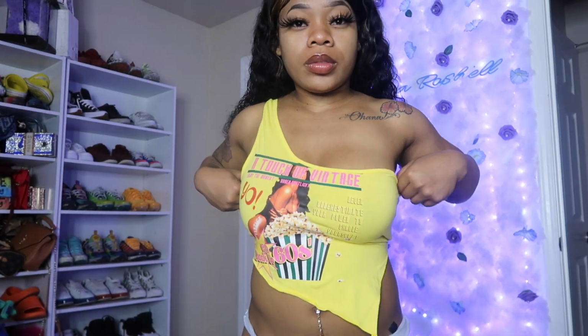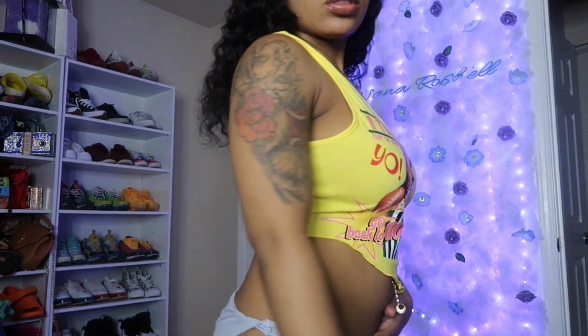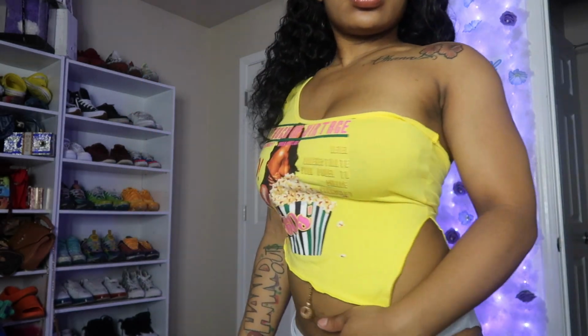Next up from Shein, I have this shirt. I don't know why I got this. I just got it. I thought it was cute. It was giving very much Y2K. You feel me? Really giving the vibes.